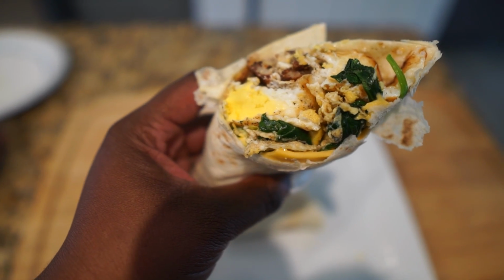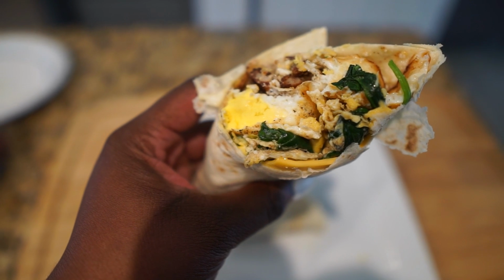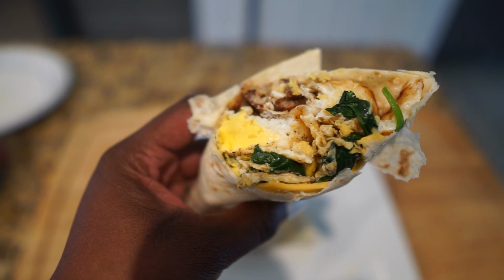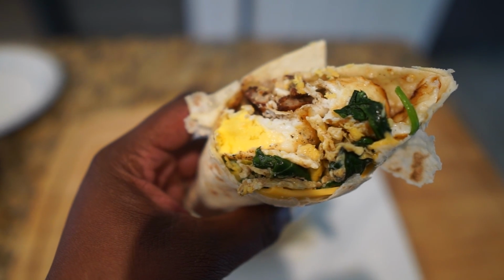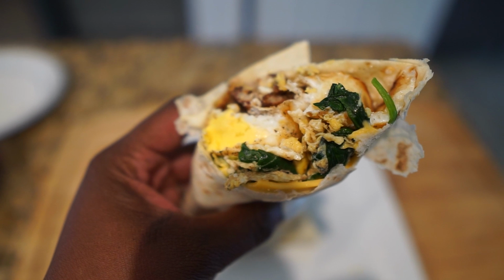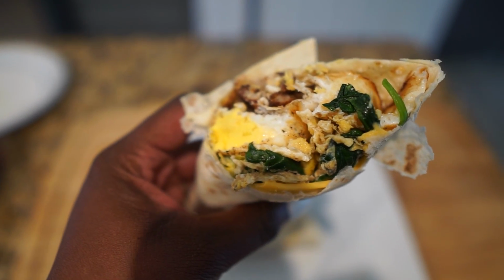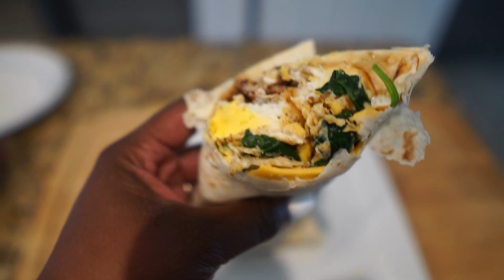So I decided to make a sausage, egg, and cheese breakfast burrito. The only thing that I did different was that I did one egg with spinach, like a spinach scramble, and then I did 2 over medium eggs. Now, I was gonna do a spinach and egg scramble instead, but I really just love the yolk. So I just did one egg scrambled with the spinach, and then I topped it with two more over medium eggs. So this is three eggs in total, two sausage patties.